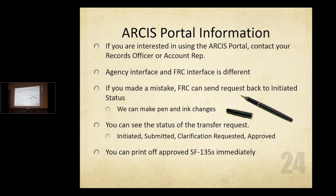So that's how it works in the ARCIS customer portal. Once it's approved, you can print it off. It's got the transfer number on there. That's what you can put into the box, and that's what you can use to ship it in.